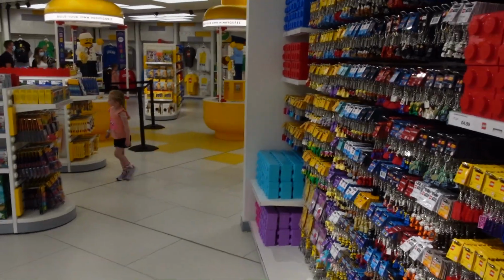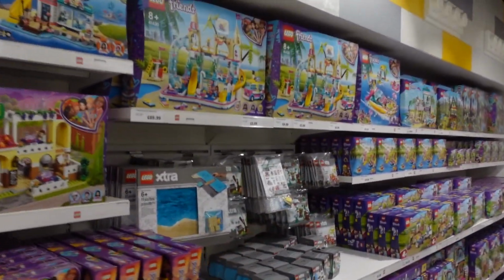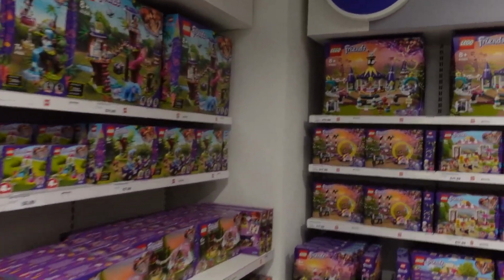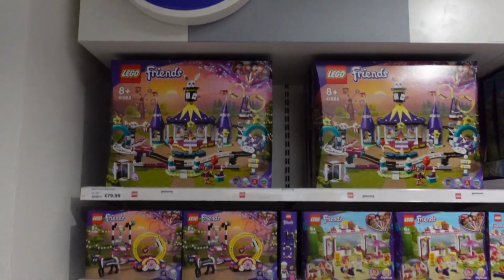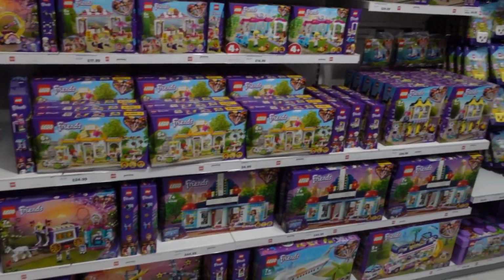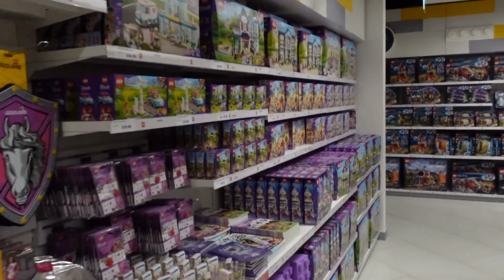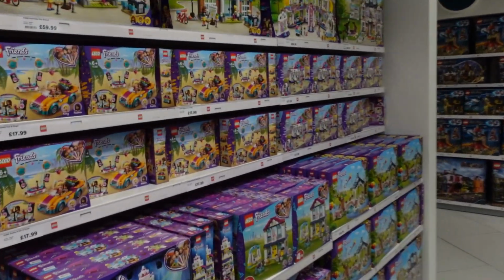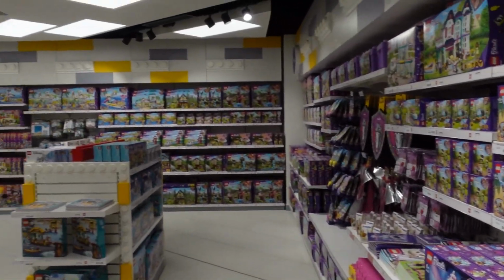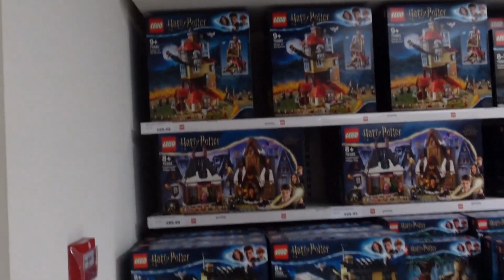So you can see how big that extension is. This bit was actually part of the normal shop. So this section, we have the Friends section, and it wraps around into the Harry Potter. But when the camera fancily pans around, the wall that's directly behind me, that did used to be the Last Chance wall. So you used to be able to get some old sets that are in a sale, but that is now no longer, which is a bit of a shame. So maybe they might introduce that back, but that's not something that they do within the Lego group.